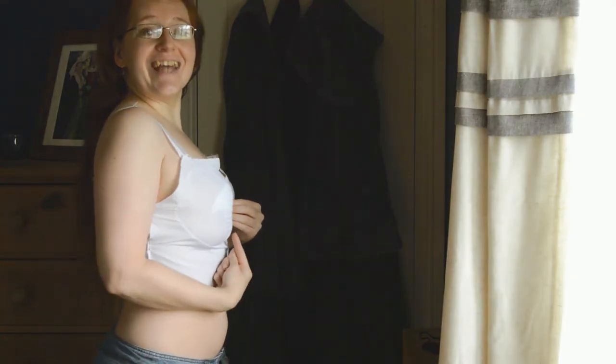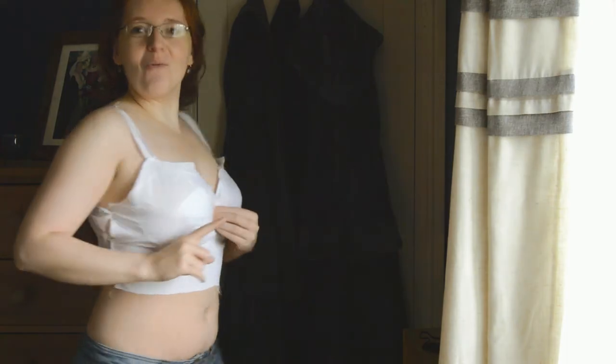But again, it's this. If I take that section out, you see how it just basically squishes everything flat, and that's not what you want. I mean, you can see, look at that. I'm practically boxy. We do not want boxy boob.